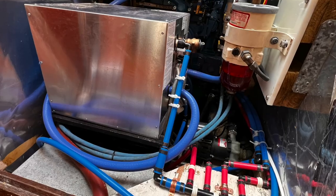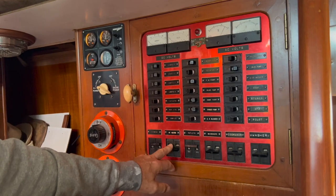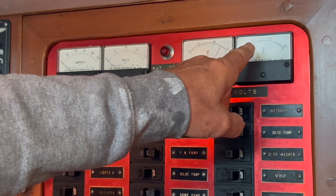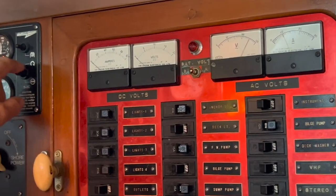So we heated up some water at the same time as the generator running. Now I turn it off. Look, you see that needle? It's dropped to 10. That means the batteries got their charge back. So we'll turn the generator off.